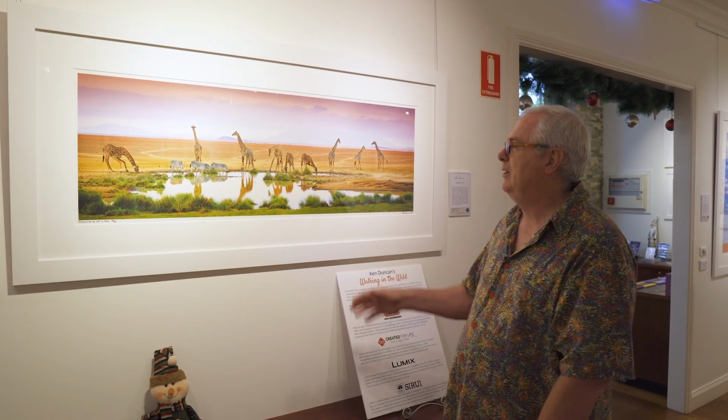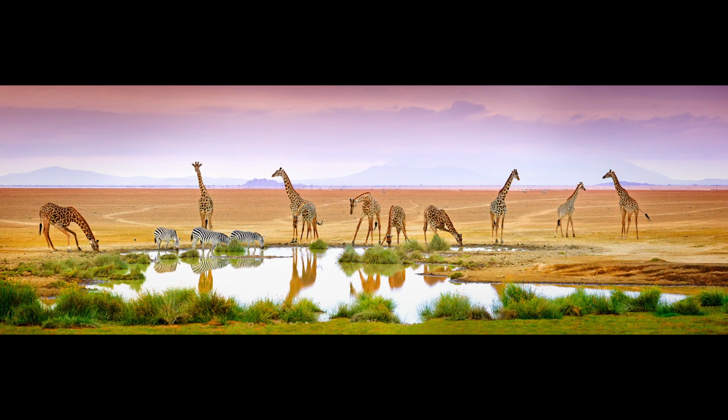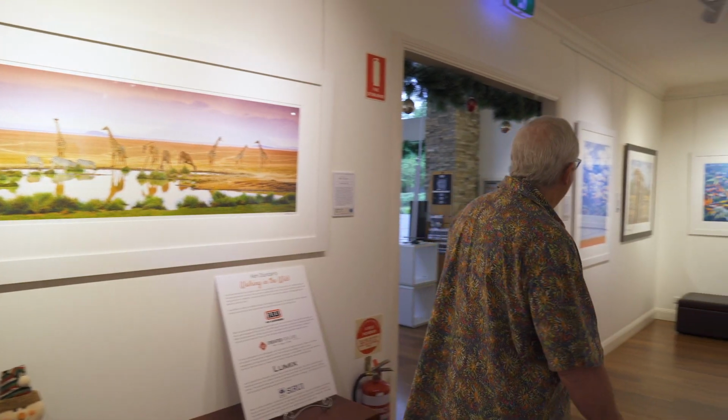So this one's called Fountain of Life, and it's one of our fastest selling prints. And this will be just like the Power of One out there soon, where it's sold out, and the only way you'll be able to buy it is actually off other clients. So on we go.